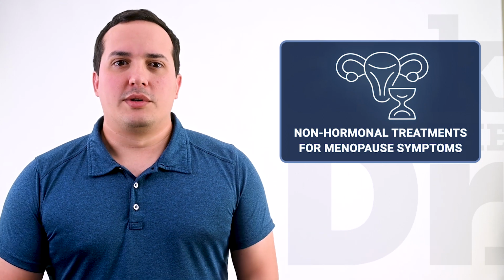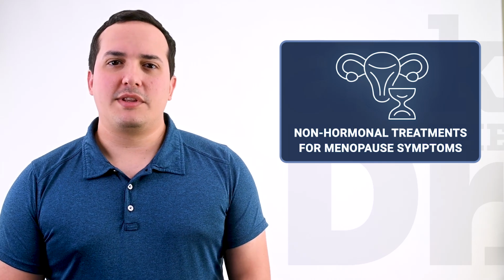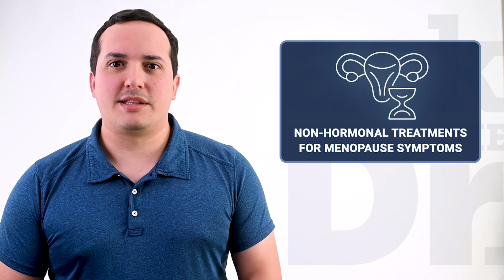Several other non-hormonal drugs are sometimes used for the treatment of hot flashes, but the FDA has not approved them for this indication. Some of these are gabapentin, clonidine, escitalopram, venlafaxine, and desvenlafaxine.